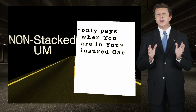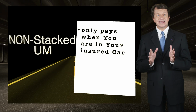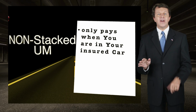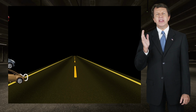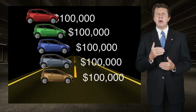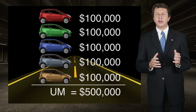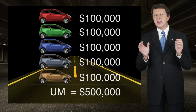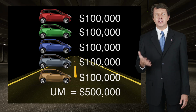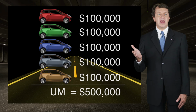Now, if you only carry non-stacked UM, then you can only recover benefits from your policy if you're in a wreck while in your insured vehicle. It does not follow you like stacked. And the other benefit of stacked UM insurance, as I mentioned earlier, is that whatever the UM policy limits are for each of your cars, the limits are added together or stacked one on top of each other. This is where the term stacked comes from. So 5 cars with $100,000 of UM on each car will provide you and your family with $500,000 worth of coverage.